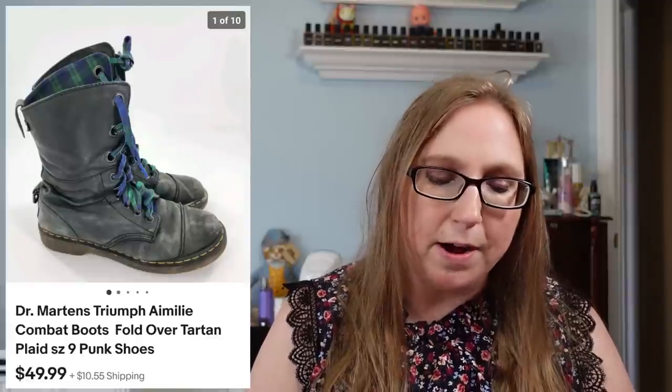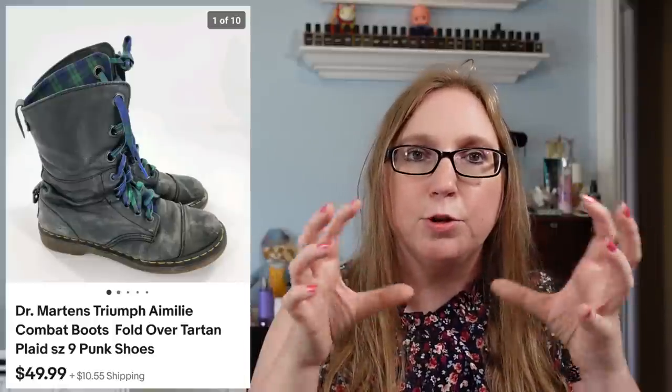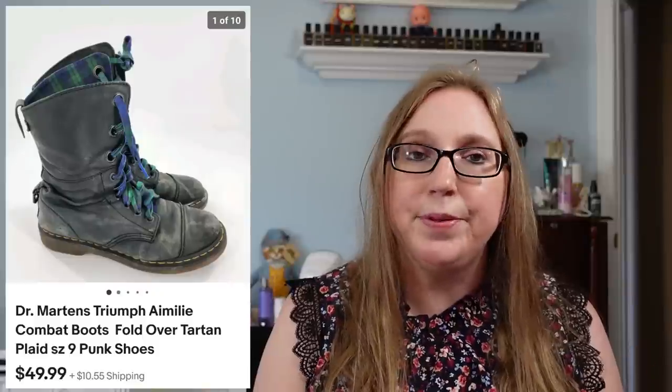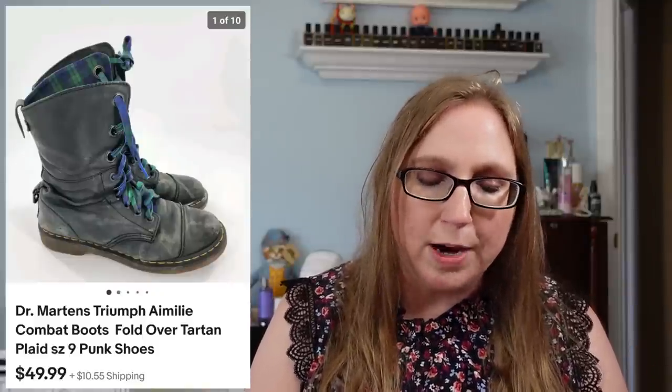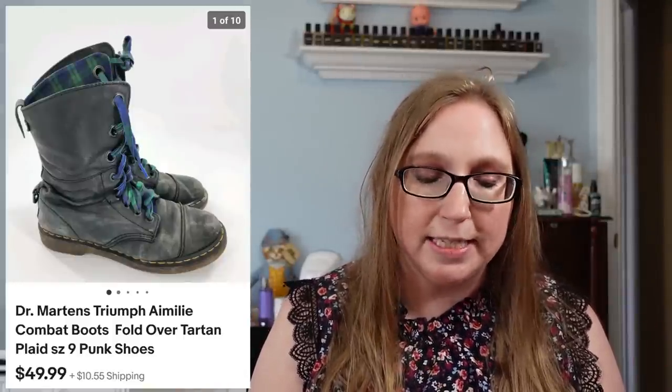I also sold a pair of Doc Martens boots. These ones you could fold them over, and then on the underside was a plaid fabric. I got those at a fill-a-bag rummage sale, so in the grand scheme of things, about $1 into those, and they sold for $49.99. Pretty much every Doc Martens I find sells. The only one that hasn't sold yet that I still have listed is a child size.